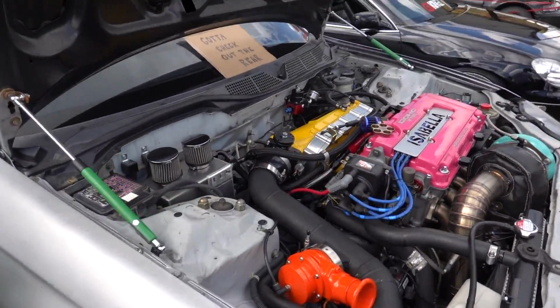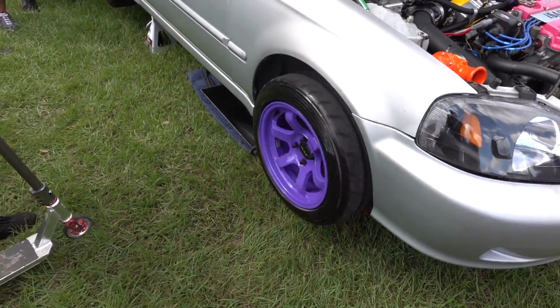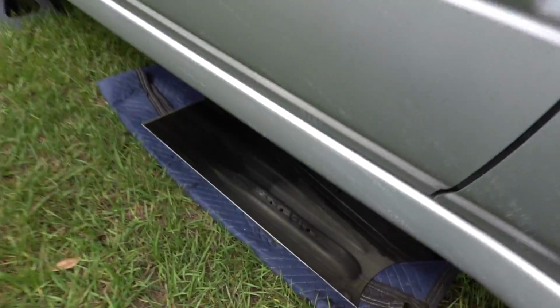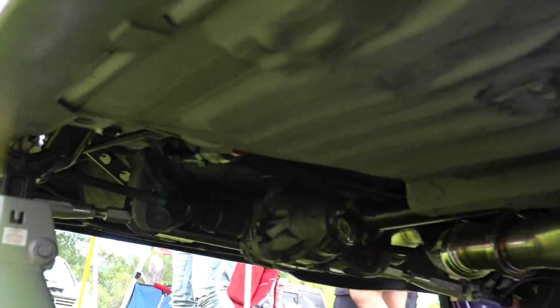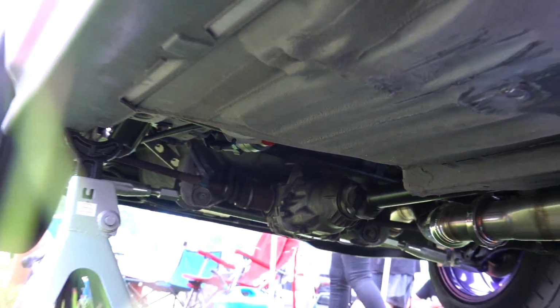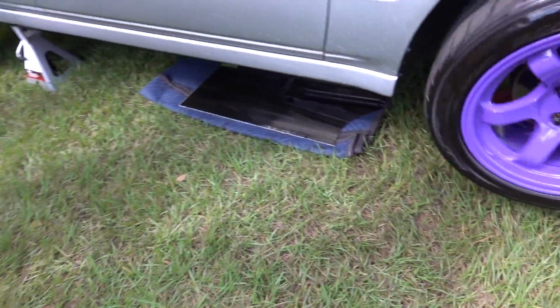So walking around. Little Civic right here. Start looking at it and you're like, oh my goodness. No, that's a stock. Okay, I thought maybe it was one of their fillets, like anodized. I powder coated it there.